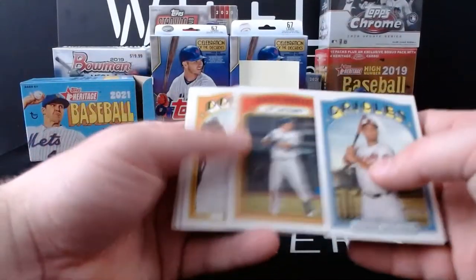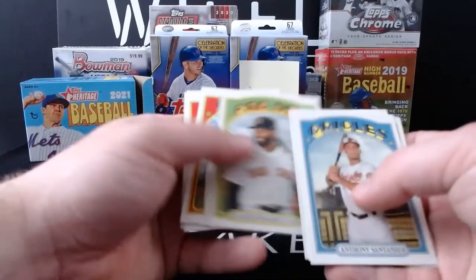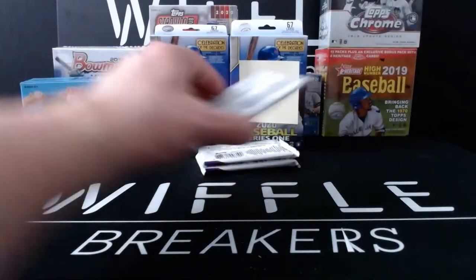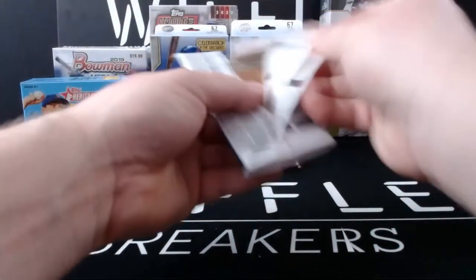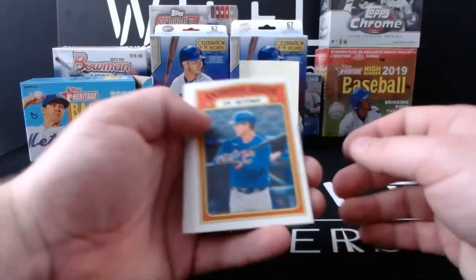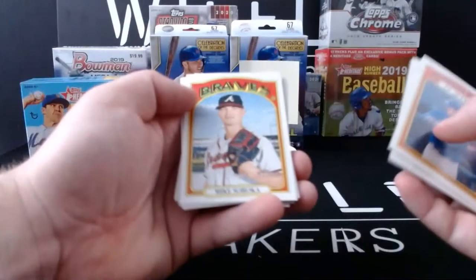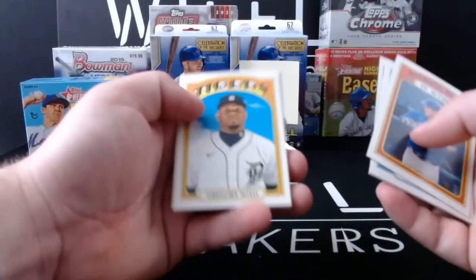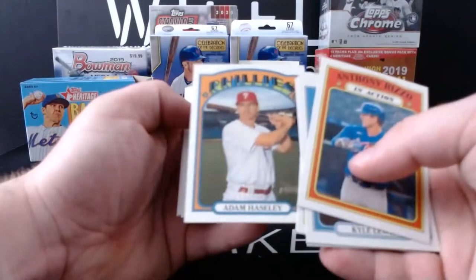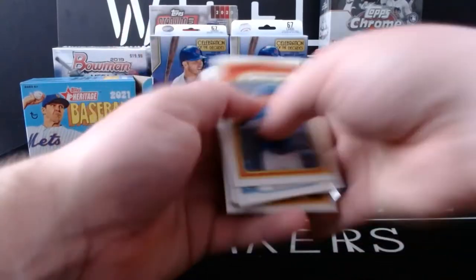Anthony Santander, Evan White, Max Muncy, Nathan Eovaldi, Abraham Toro, JBJ, Jon Lester, Ian Happ, and Castellanos in action. Sure would like one of those red refractors. Those things are sharp. Rizzo, Guy Lewis. Garrett Cooper. Mike Soroka. This is annoying me. Gregory Soto, that fourth card is upside down. Everybody's favorite player, Adam Haseley. Mike Yastrzemski. Keston Hiura. And Matt Chapman.